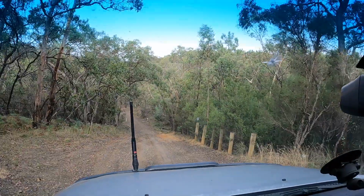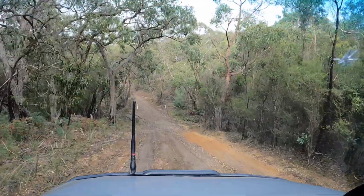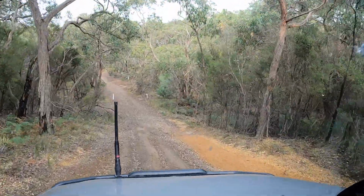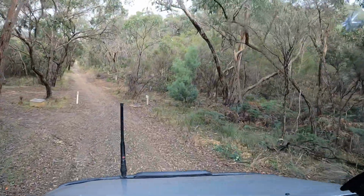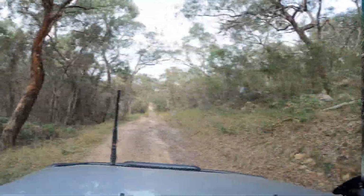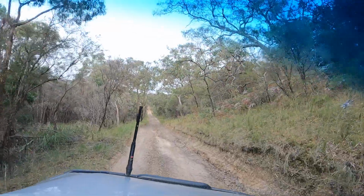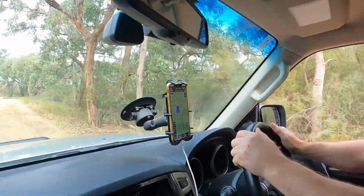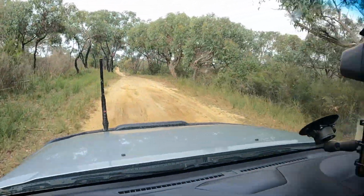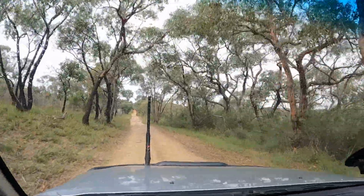We're having a bit of a problem with the gear. Just making sure they're in full low, and first gear for a steep descent. Alright, you're not going to bring a RAV4 down here, I'll tell you that much. It's a nice surrounding bush as well. It is. So the bushland behind Anglesea, it's nice. I can understand why bushwalkers are coming through here.